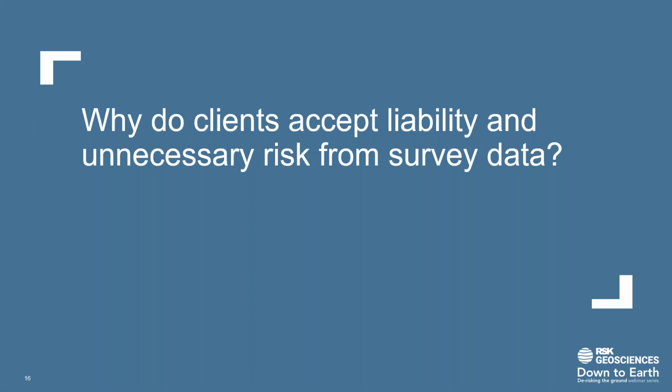So why do clients accept the liability and unnecessary risk from survey data? If I could take the liberty to answer this myself, I'd say it comes down to 3 points. One is a lack of client education in this area. RICS, CICES and the TSA are doing some client education pieces at the moment to try and make sure that clients are at least aware of potential risks when not specifying what is required.